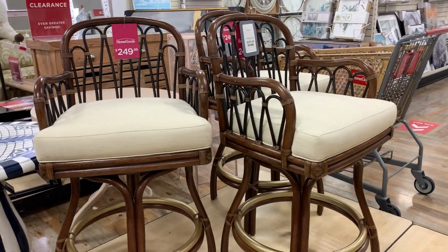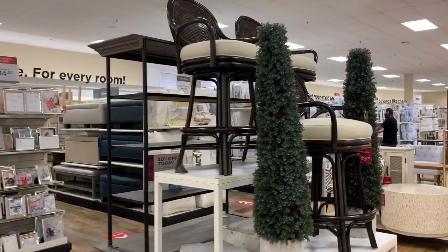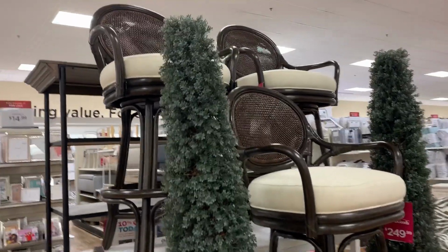They also have this style. I think I prefer the other one. Yeah, no, definitely this one. Let me know in the comments down below, which one do you like best?